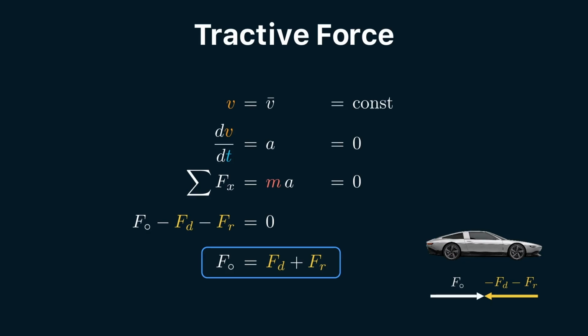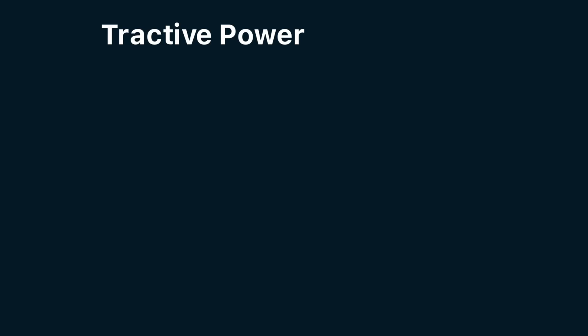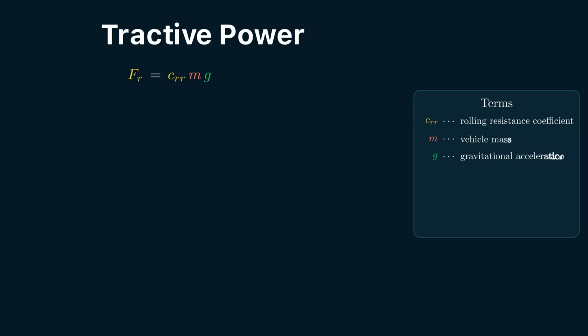In the next step, we want to calculate the tractive power. For that, we need to make the expression for the tractive force a little more specific. Let us start with the rolling resistance. The rolling resistance is the product of a rolling resistance coefficient, Cr, the vehicle mass, and the gravitational acceleration g, that is 9.81 meters per second squared.